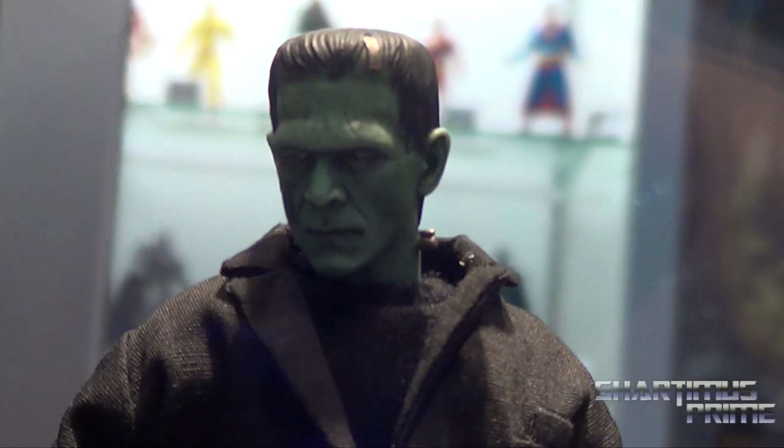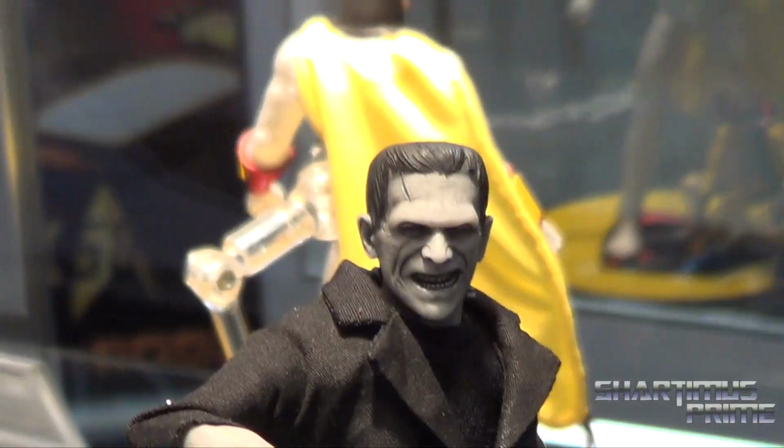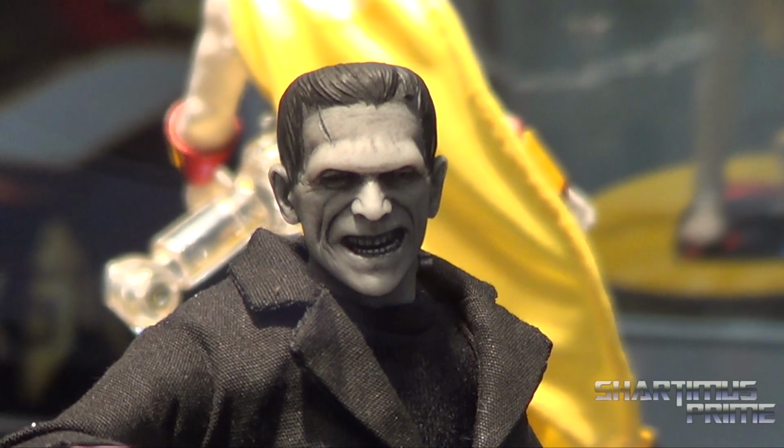So we have those three right there. And then we also have Universal Monsters coming from them. Oh, they're just going nuts with everything over here. We have Frankenstein. That looks so good. All the details on the face and everything just look fantastic. And then we have this gray variant, black and white variant. That looks great. I like the teeth on here and everything. Let's see if we focus. Yeah. Looking great. I'm loving it, man. It's nasty.